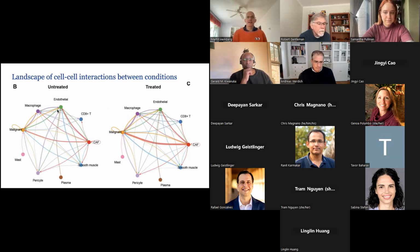Here is a high-level summary of these findings. What you can see here are the different cell types shown as dots, and the arrows start from the source producing the ligands and point to the target where the receptors are. If you look at these two results for the untreated and the treated, it's not hard to appreciate that the biggest change is from the CAFs to the malignant cells. So this is what we're going to start focusing on, since that was the biggest change. This is also something that has been reported in the literature to be an important interaction, so it was by no means surprising.